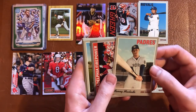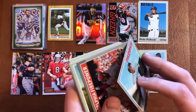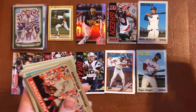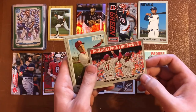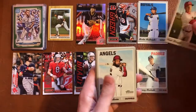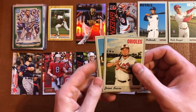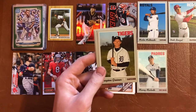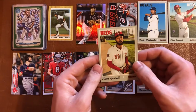It's like a cloth card. I have never seen one of these. That's really cool looking. This on top of the Bryce Harper. Rhys Hoskins and Bryce Harper on Philadelphia Firepower. Nick Senzel rookie card. That's pretty nice. Brian Goodwin. Jesus Sucre. Tyler O'Neill. Grayson Greiner. DJ LeMahieu. And Amir Garrett.